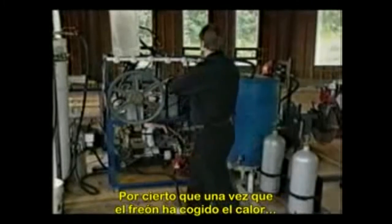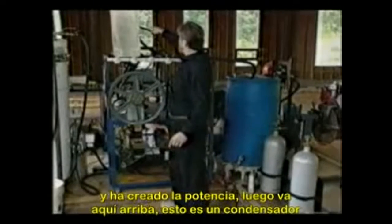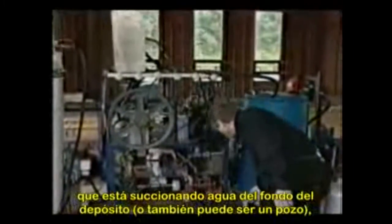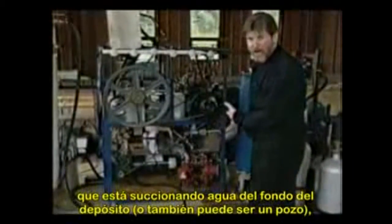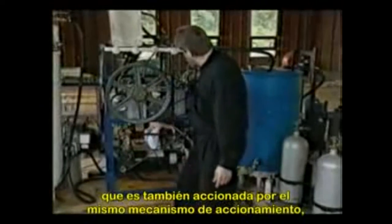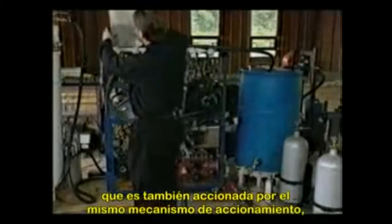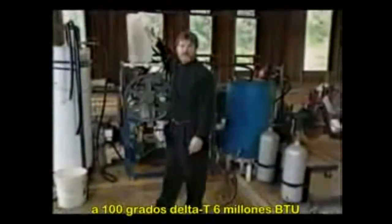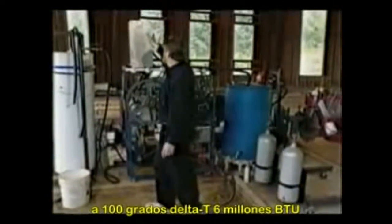And by the way, once the freon has taken the heat, it then made the power, it then goes up here. This is a condenser. We're sucking water out of the bottom of the tank, could be the well. And we're running the water through this pump right here that's also driven by the same drive mechanism, running the water into this condenser. It's the world's most efficient condenser at 100 degree delta T, 6 million BTUs.